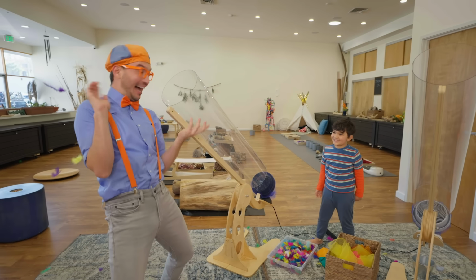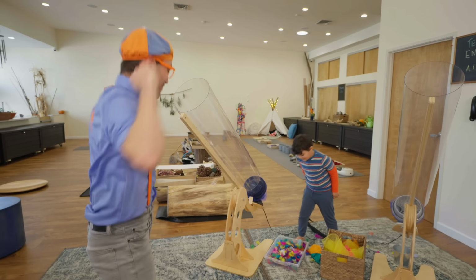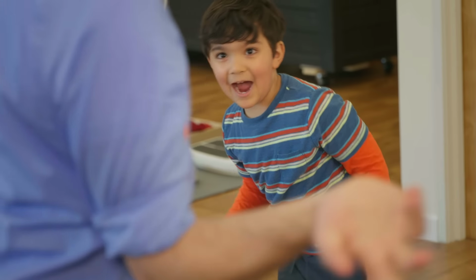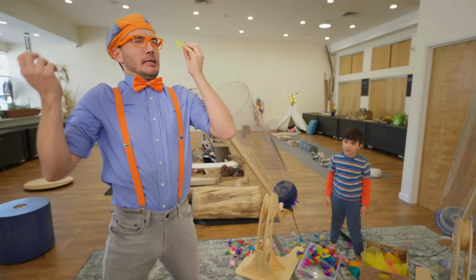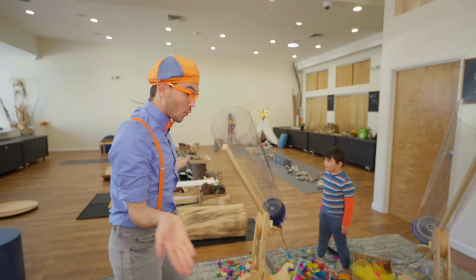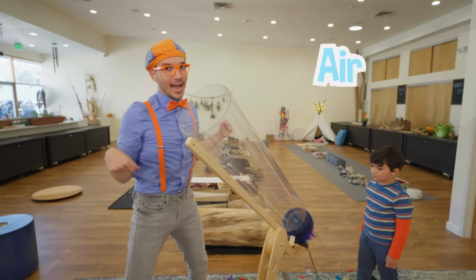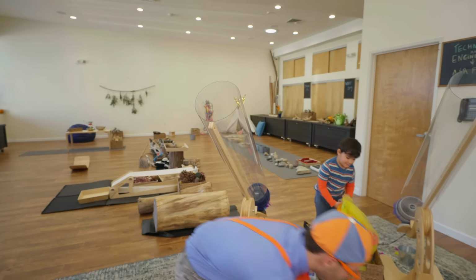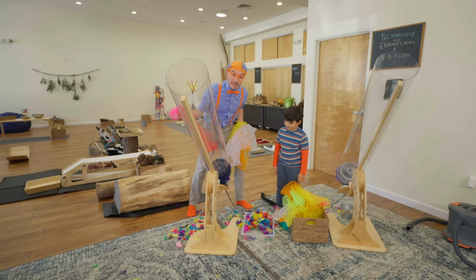Whoa! Whoa, that was fun. I think we need some more feathers. More feathers. This is a lot. Here we go. Whoa. Whoa. Choo. Whoa. You see, the fan cannons are so cool because they're pushing all the air out. Ooh, I think we should try some more scarves. And I see some here. Ooh. And we can put them in the air cannon.